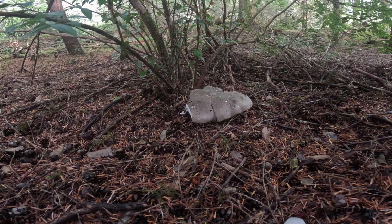Okay, I walked 5 feet after I said that, and what did I find? Chanterelles. Here we go. There's 1, 2, 3, 4, 5. And then when you find the host tree, which is probably this one, just walk in a circle around it and you'll probably find more. There's 6.